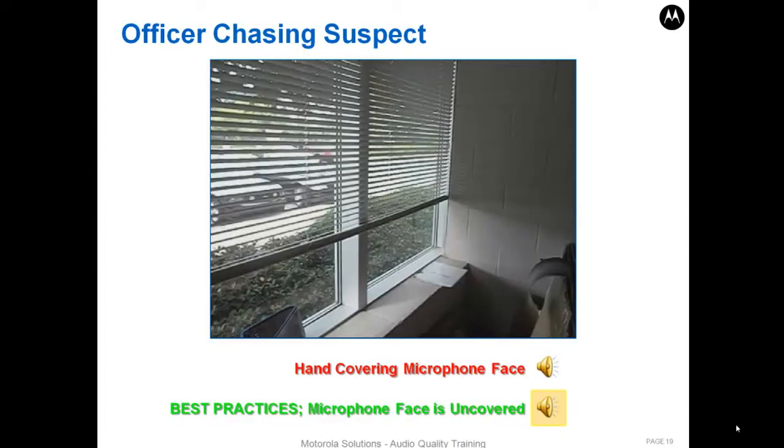So that audio is much brighter, it's higher in level, and it's much more intelligible. The next example is a high noise example. So you're going to see two videos. The first video is when the user is not following best practices in a high noise environment. You'll see the actual environmental conditions, and then you'll hear the radio communications.